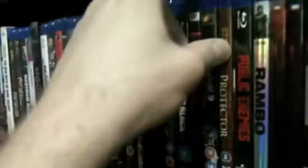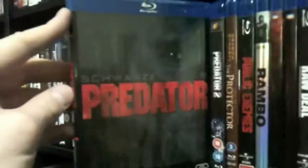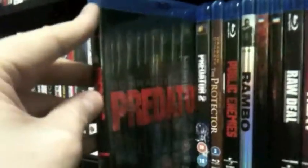Pitch Black, Predator, Predator 2, that's the original Predator. They reissued this and remastered it far too much, making everybody look like plastic. So get the original Predator 2.